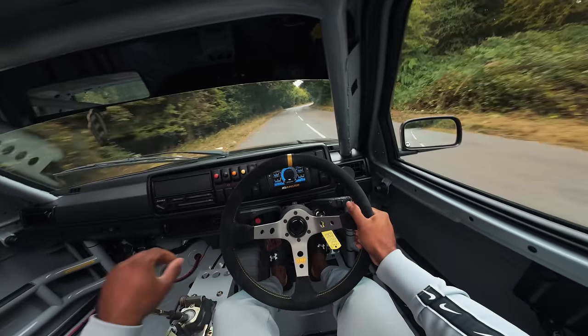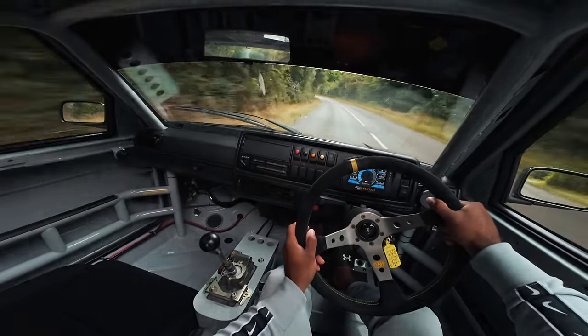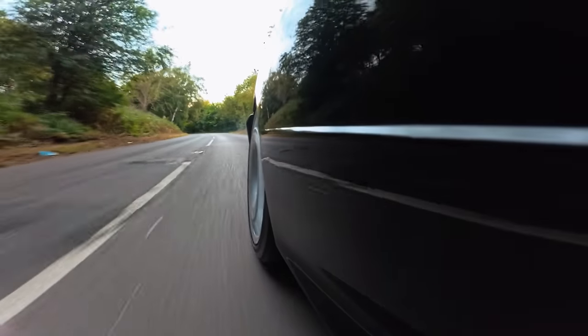Let's give you a second gear. Yeah boy. Oh, she feels nice and light. Oh man, it feels proper corner weighted and balanced.